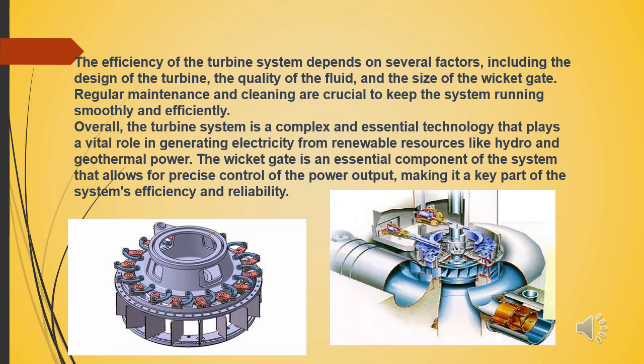The wicket gate is an essential component of the system that allows for precise control of the power output, making it a key part of the system's efficiency and reliability.